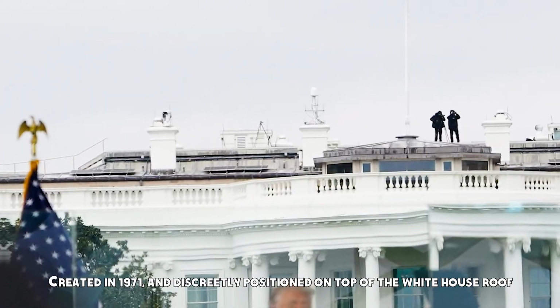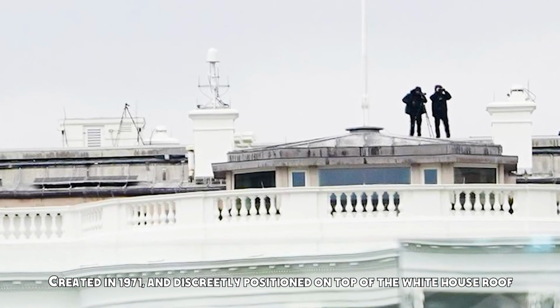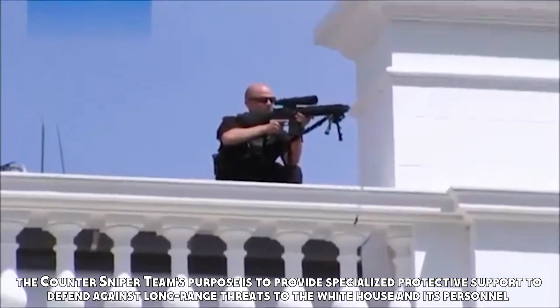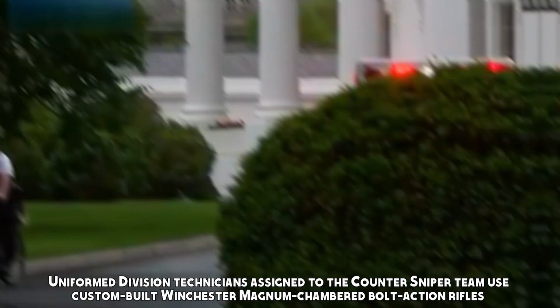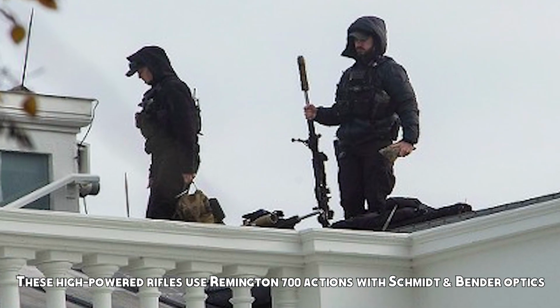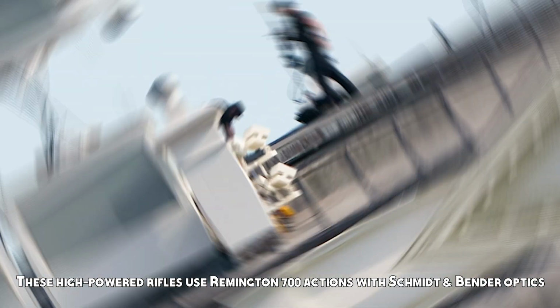Number 4. Created in 1971 and discreetly positioned on top of the White House roof, the counter-sniper team's purpose is to provide specialized protective support to defend against long-range threats to the White House and its personnel. Uniformed division technicians assigned to the counter-sniper team use custom-built Winchester Magnum chamber bolt-action rifles. These high-powered rifles use Remington 700 actions with Schmidt and Bender optics.